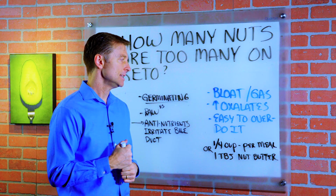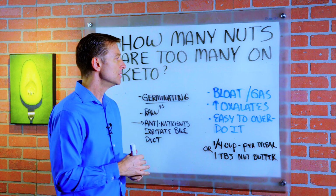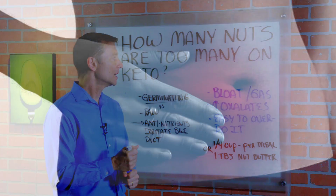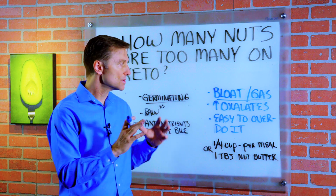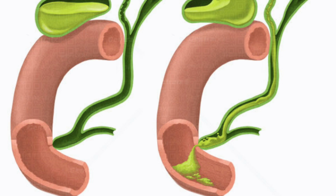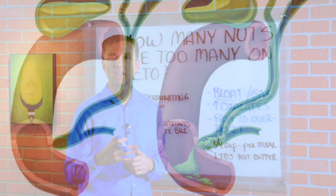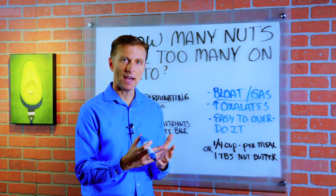It's very easy to overdo the nuts, especially when you're doing nut butters, okay? If you do too much, you're going to find you're going to bloat, you're going to get gas, and that is because of two reasons, okay? Number one, when you consume more fat, you need more bile production. And a lot of people are not adapted to that yet. They haven't done it long enough to generate enough bile to be able to deal with all this fat, okay?